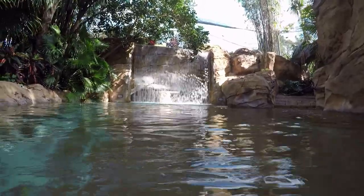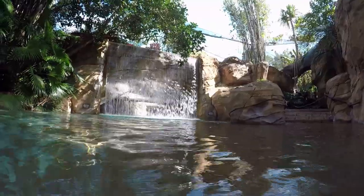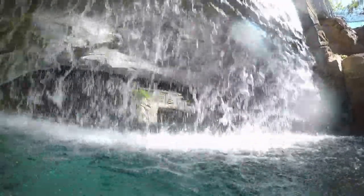So guys, as soon as we get past this waterfall, we will be in the aviary, and we're probably gonna see some really cool birds. So keep your eyes out, and we'll be sure to point them out if we see them. This is gonna be fun. Here we go.